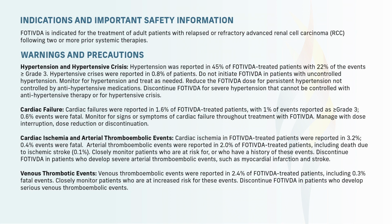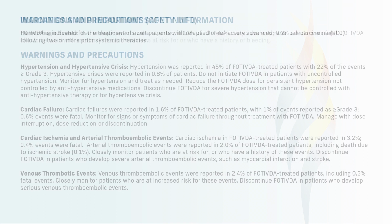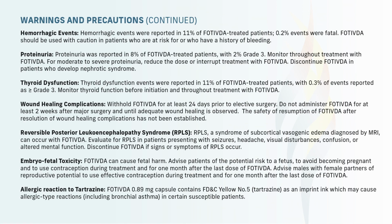Cardiac ischemia in FOTIVDA-treated patients were reported in 3.2%. 0.4% of events were fatal. Arterial thromboembolic events were reported in 2.0% of FOTIVDA-treated patients, including death due to ischemic stroke, 0.1%. Venous thromboembolic events were reported in 2.4% of FOTIVDA-treated patients, including 0.3% fatal events. Hemorrhagic events were reported in 11% of FOTIVDA-treated patients. 0.2% of events were fatal.